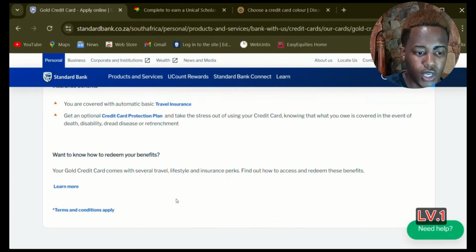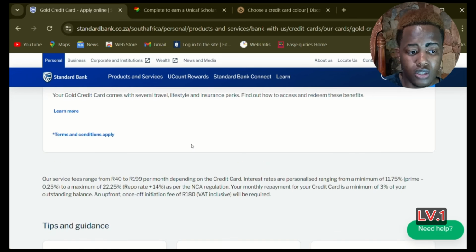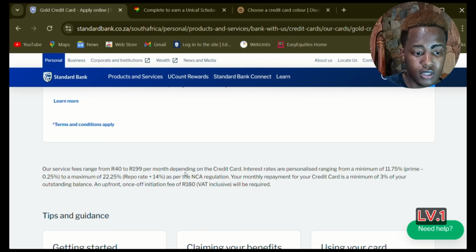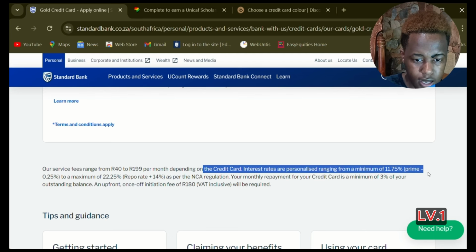I'm not sure if the UCount rewards get you points on purchases additionally, but this seems great for the price that you're paying. I would definitely go for this. This is a personalized thing.